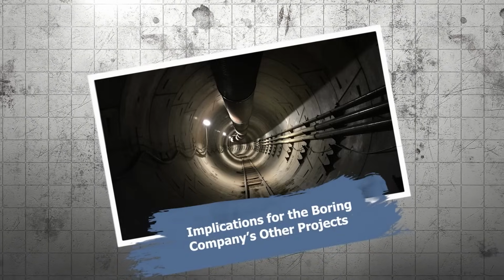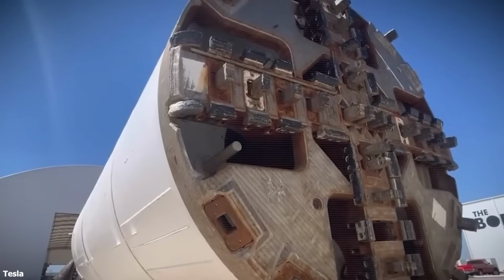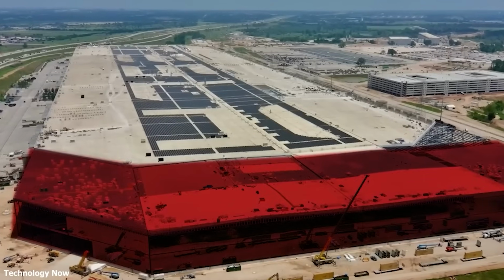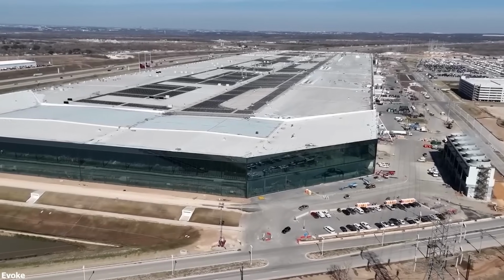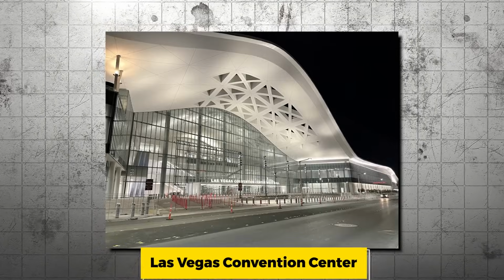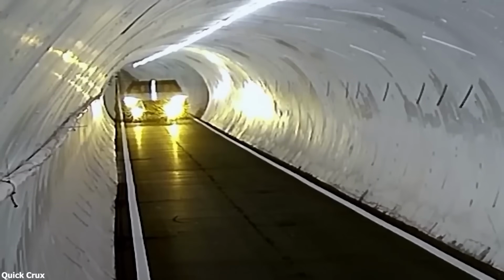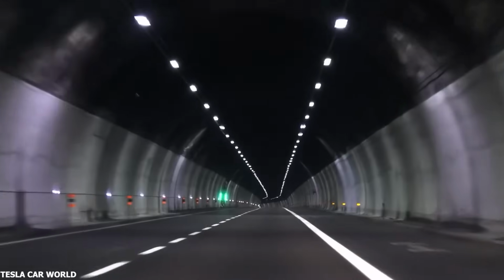Implications for the Boring Company's other projects. Beyond Tesla's internal use, the success of the Cybertunnel could have broader implications for the Boring Company's transportation solutions. Currently, all Tesla vehicles operating in the Boring Company's Las Vegas Loop system at the Las Vegas Convention Center are still manually driven. This manual operation has significantly limited the efficiency of the Loop system.